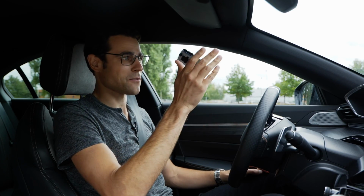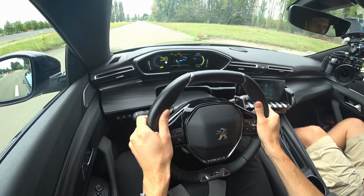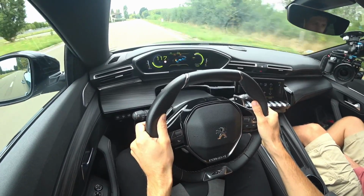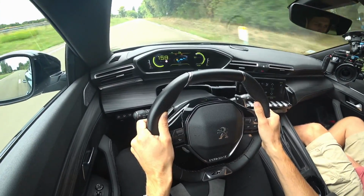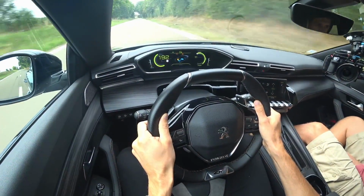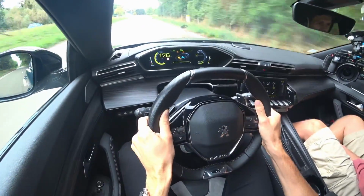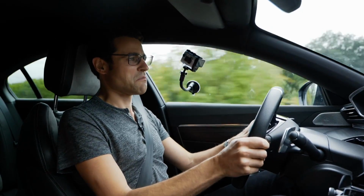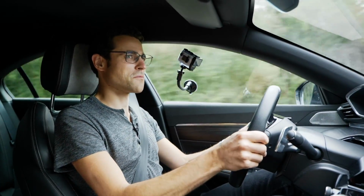Let's hit the throttle and see on this test track straight. Let's go. So that's 200. Yeah, I think it was quite nice, and you just experienced the acceleration of the fastest ever series production Peugeot. Interesting.